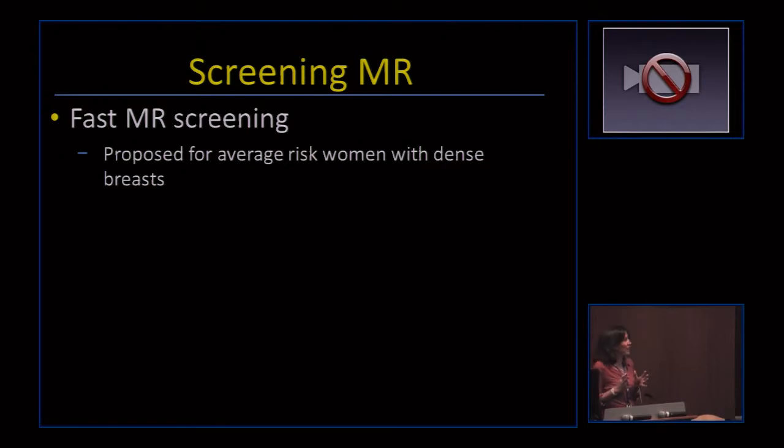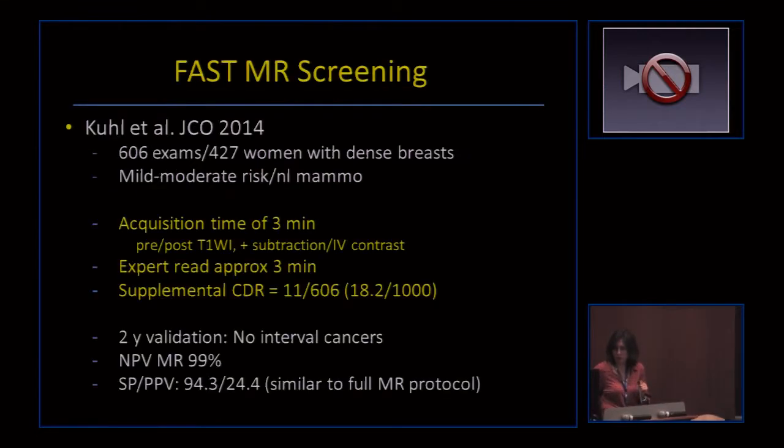So what about screening MRI? I said that it's good for women who are very high risk, but there is growing interest for using screening MRI for average risk women with dense breast tissue. I know my colleagues at University of Pennsylvania, where they have the breast density notification law, they're trying to steer their patients away from ultrasound and doing a fast MRI screening. That's also true at the University of Washington.